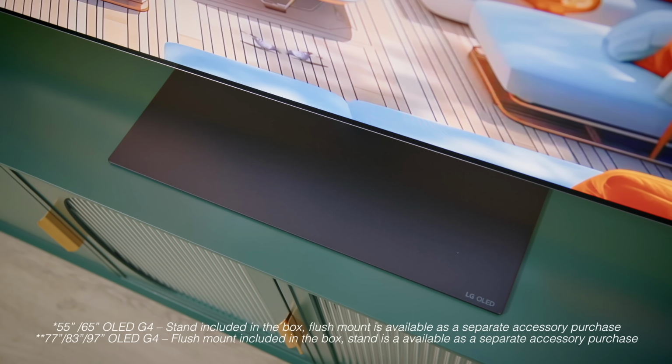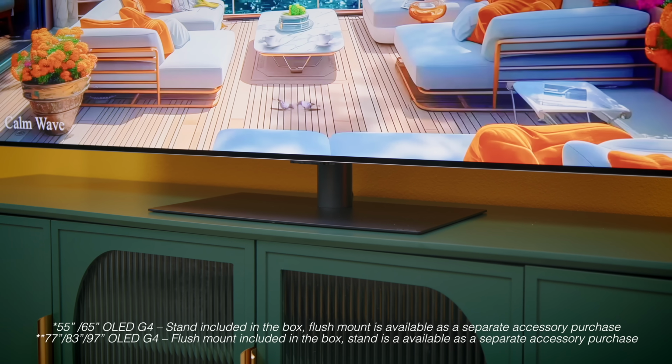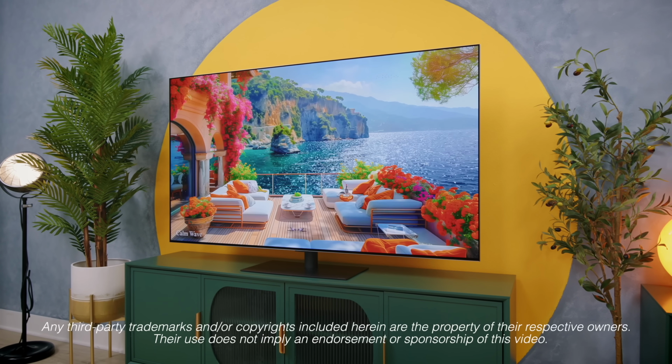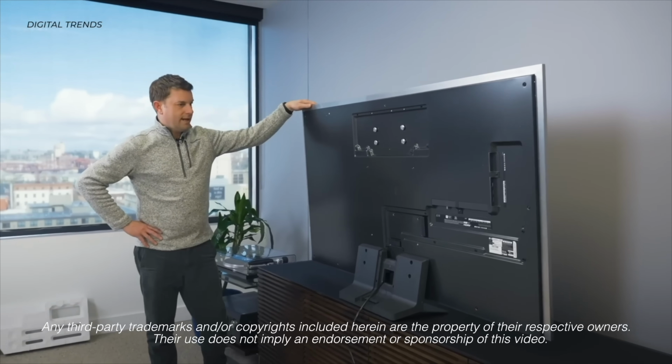Not just any stand, a free stand. You don't have to buy an additional stand anymore. You've got the option for either wall mount or the stand when you purchase the TV. Plus, LG clearly listened to feedback from professionals and customers, and made their stand actually sturdy, so it doesn't lean back slightly anymore like it did in previous years.